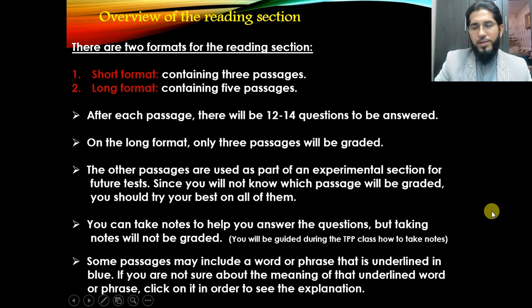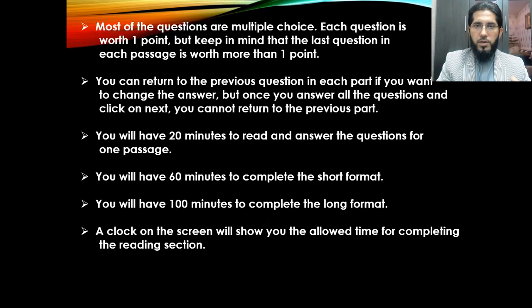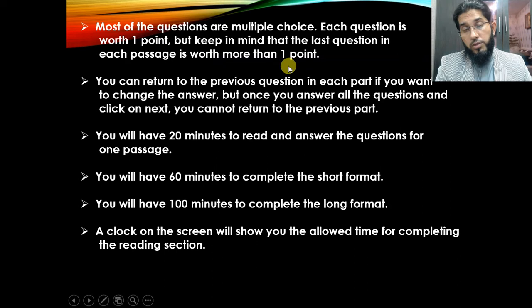So now, if you face a word in a passage that is underlined and it's a strange word for you, you can click on it and you will see the explanation there. Okay, most of the questions are multiple choice, as I said before. Each question is worth 1 point, but keep in mind that the last question in each passage is worth more than 1 point. So if you want to manage your time, you may try to spend a little bit more time on the last question after each passage.